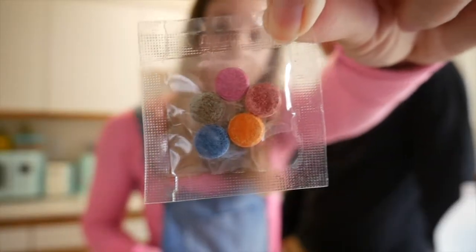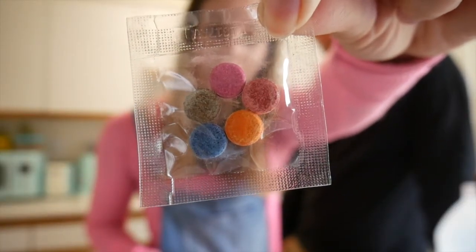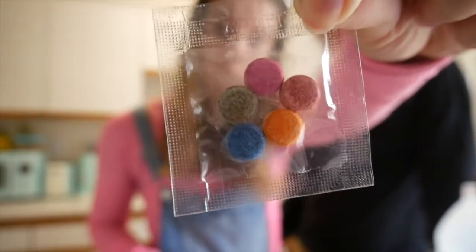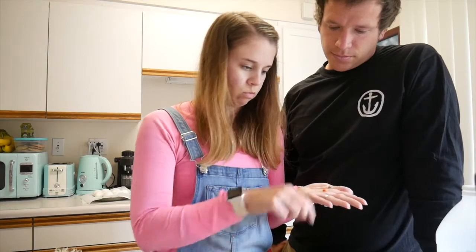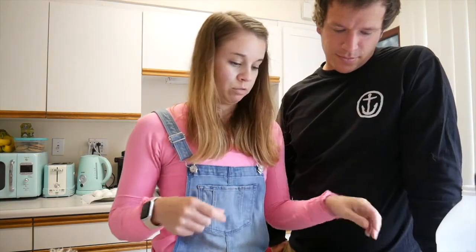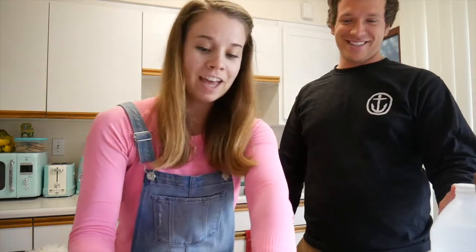These are the colors. It's blue, red, green, yellow, and orange. What? Blue, I think we can call that one. Pink is pink. Red is orange, orange is yellow, brown is green. Write that down, teach your children. Stay in school, kids.